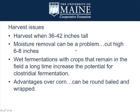So again, there are some harvest issues that Heather talked about for some of these sorghum sudangrasses. The wet fermentation is one that concerns me, because we potentially can end up with a clostridial fermentation, which could, one, reduce intake. But it also is not a good fermentation. It's not a very efficient fermentation, and the quality of that feed actually degrades over time. That fermentation doesn't completely preserve that feed. It keeps degrading, and it also produces some toxic material as well.